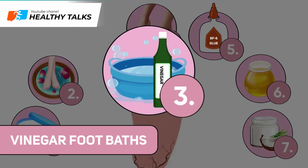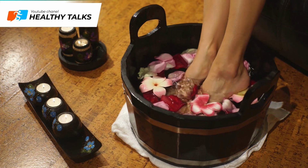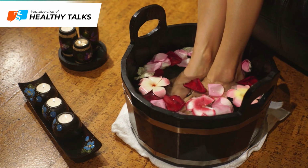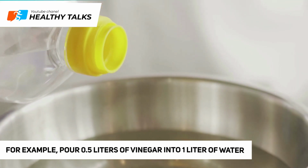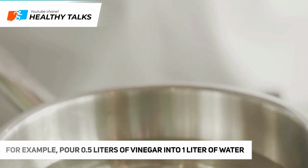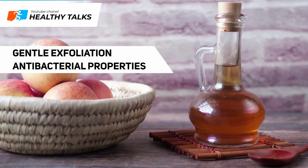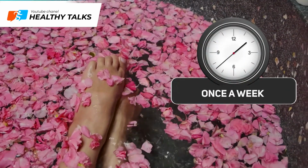Vinegar baths. The procedure is no different from the above, except that instead of a soap solution, the feet are soaked in a solution of vinegar. To do this, mix 2 parts warm water and 1 part vinegar. For example, pour half a liter of vinegar into 1 liter of water. Vinegar is a mild exfoliant and also has antibacterial properties. Vinegar baths can be taken no more than once a week.